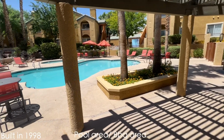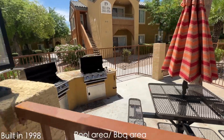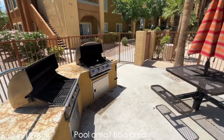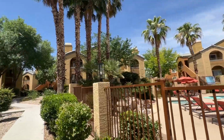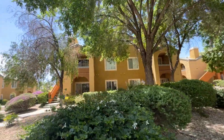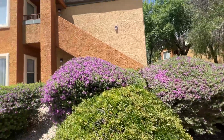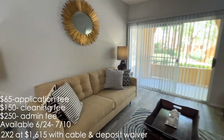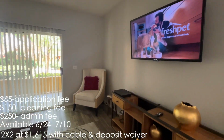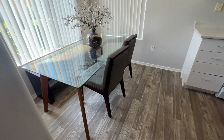This is the pool area and the barbecue area, you guys, and I'm also showing how it looks while we were walking to the model unit. This was built in 1998, so it is a very old apartment building. Okay, you guys, so you have a 2-bedroom, 2-bathroom at $16.15 with cable and deposit waiver. Those 3 application fees that you see right there, you guys, that's all you need to apply to these apartments.